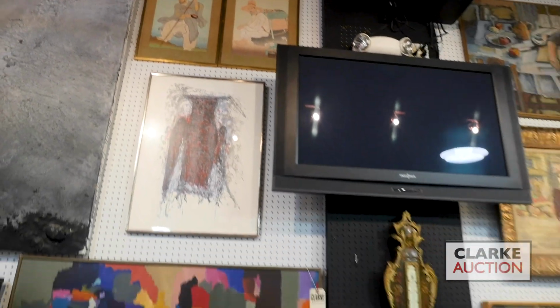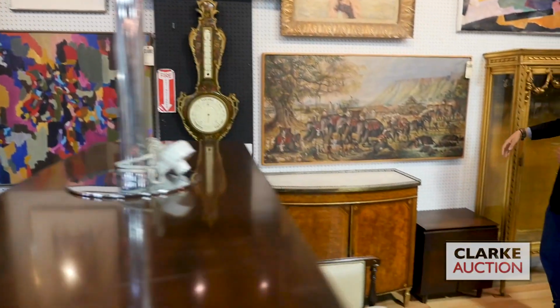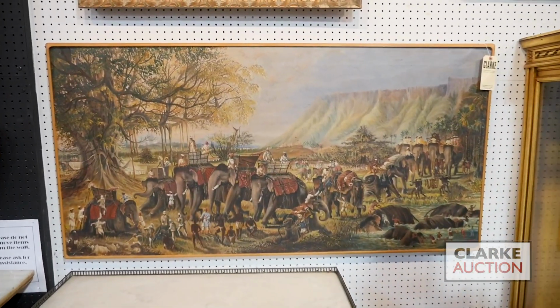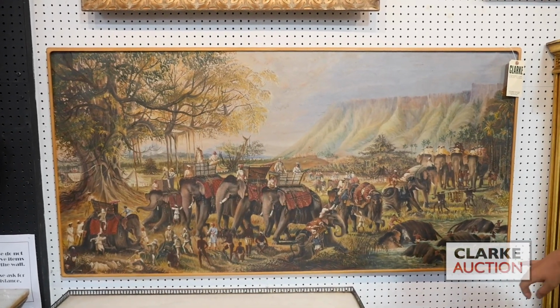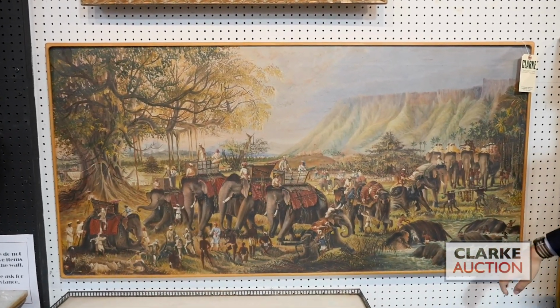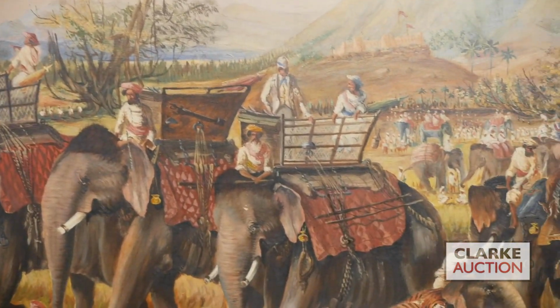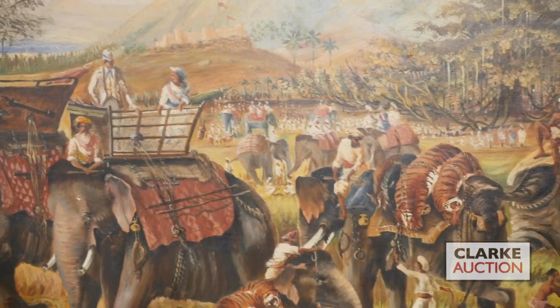Here's a rather interesting painting from a White Plains collection. From 1877, it depicts a tiger hunt. It's initialed in the lower right, WSS. A rather detailed painting here of tigers being strapped to the backs of elephants.